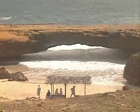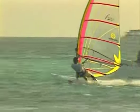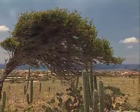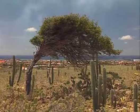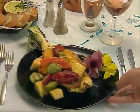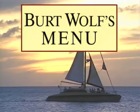The north coast of the island of Aruba, one of the world's great centers for water sports. We'll visit a bar that's become a national monument, discover trees that tell tourists how to find their hotels, find out how to keep food safe for a picnic, and we'll cook along with some of the island's best chefs. So please join me on the north side of Aruba for Burt Wolf's menu.